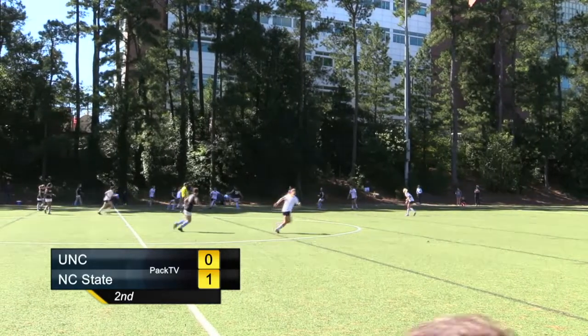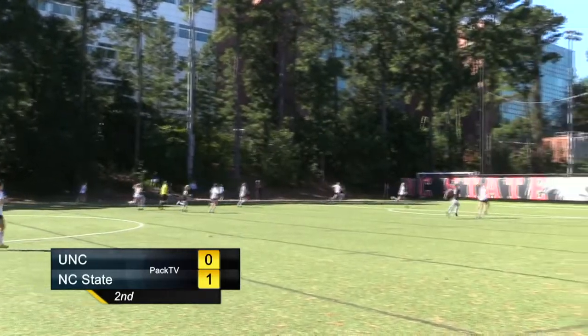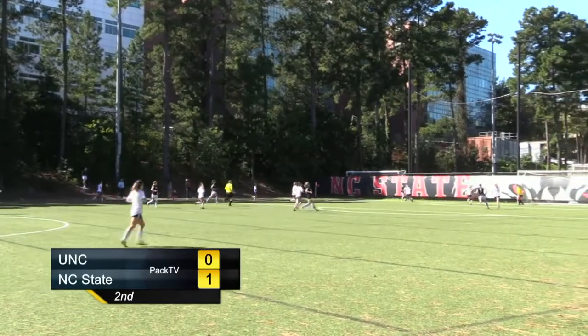Great day out for soccer. I'd say it's about 70 degrees. I think the high was 68, but that's what it feels like, about 70 right now.